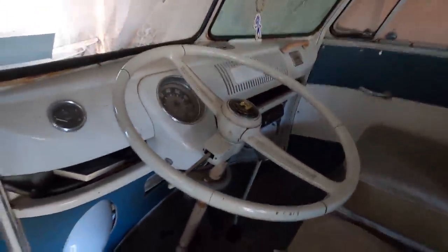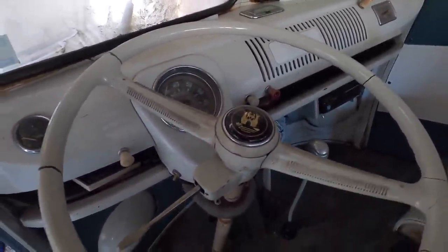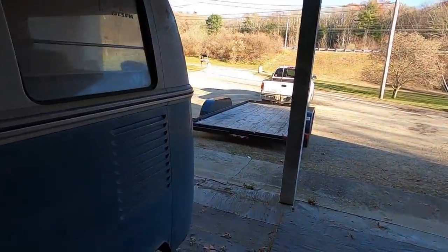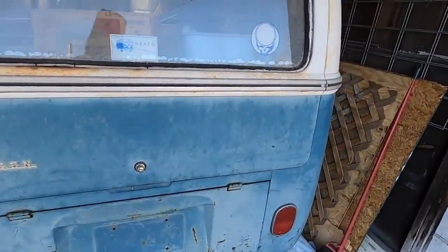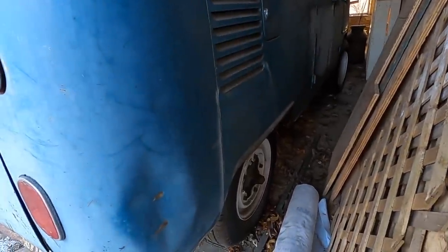Solid. It's got the older horn button on it. Wow. Deluxe original paint. I mean, they're still out there, man. You can see this thing from the road. It's crazy. Original paint deluxe. Man, this thing's solid, huh?